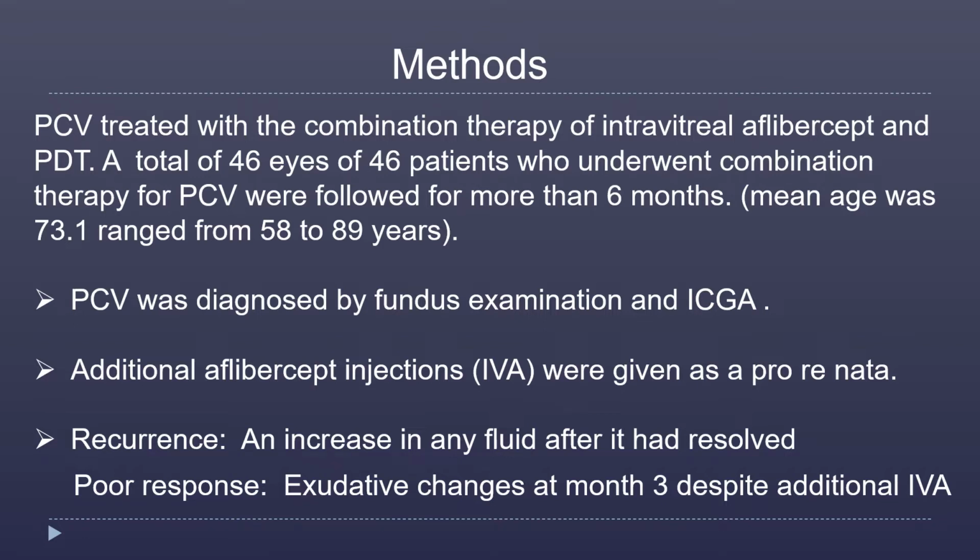According to the OCT findings after month 3, we defined an increase in any fluid after it had resolved as recurrence. We defined persistent exudative change at month 3 despite additional IVA as poor response.